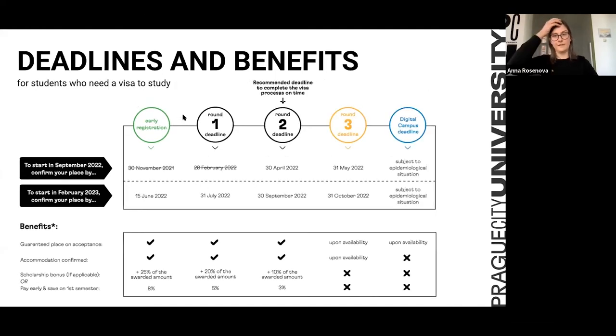If we look at the deadlines and benefits for students who need a visa to study with us, you can see that the dates are actually the same, but here the upcoming deadline by the end of April is the deadline we recommend you submit your application and complete the entire admission process with us by, so that you can start your visa application on time, to be here on time in the semester to start your studies. The scholarship bonus is the same, 10% of the awarded amount, and the discount on your first semester tuition, 3%, is also there for those who do not apply for a scholarship.